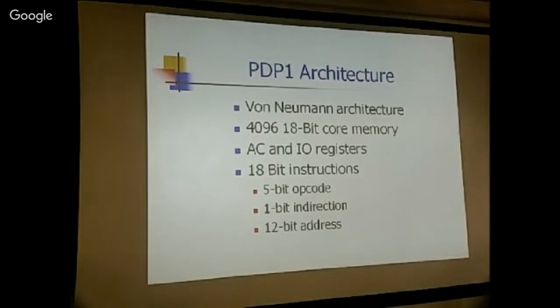As you know, the ENIAC was the first electronic computer using vacuum tubes. But ENIAC is not really a computer. It is a giant calculator. It is using decimal BCD logic to do add, subtract, multiply and divide.